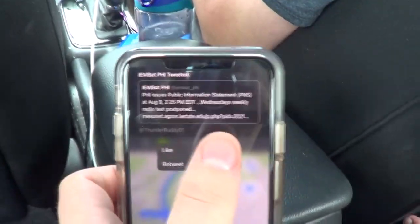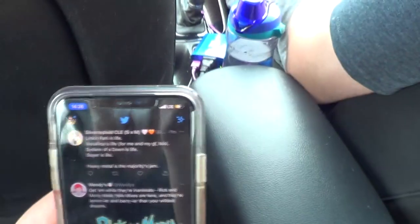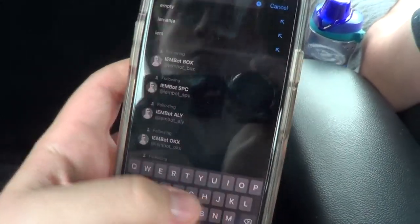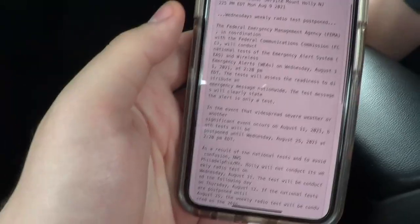Really? You postponed the test for the national test? All right, fuck it. Mount Holly. Actually, they said Wednesday's weekly test is postponed. A federal emergency mandate is in accordance with the national test of the emergency system. This test will assess the readiness to distribute an emergency message nationwide. The test message will clearly state the alert is only a test. They will not conduct its weekly radio test on Wednesday, August 11th. The test will be conducted the following day on Thursday, August 12th.